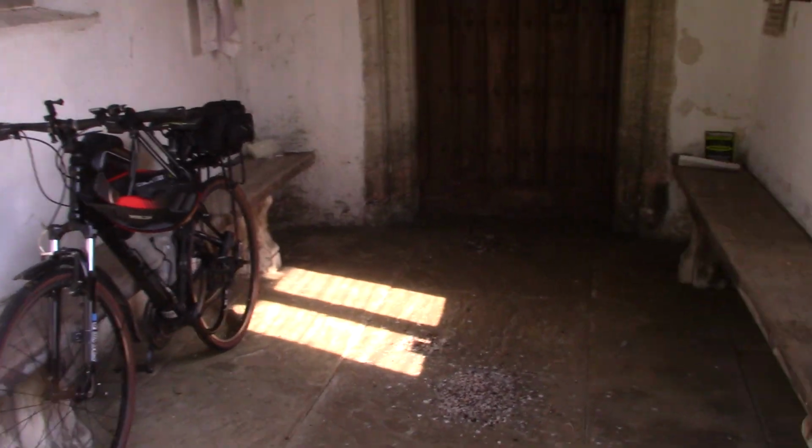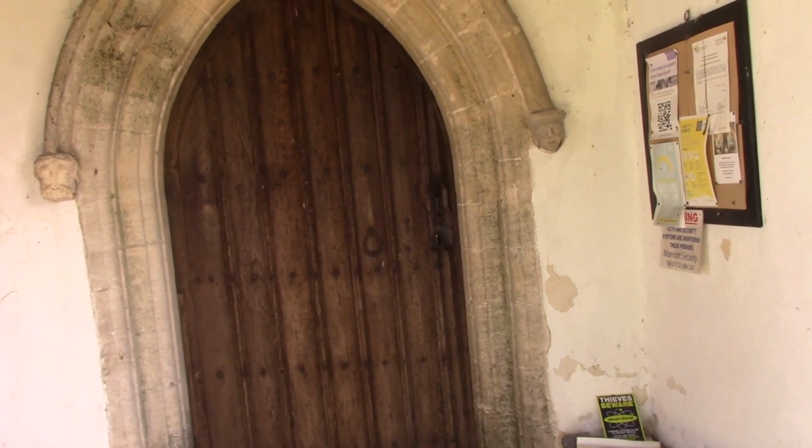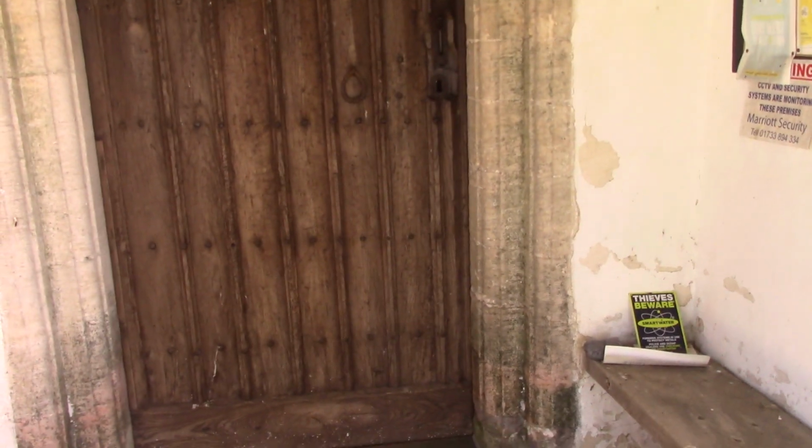And thankfully I didn't get stung by the bees either, because just the other side of the church there is actually a wild beehive, so best to avoid that. Anyway, let's get this thing turned back around again, because that will conclude our tour of St. Nicholas's.